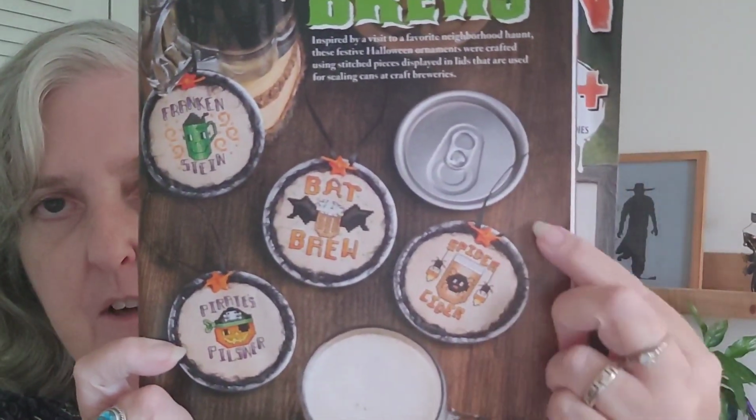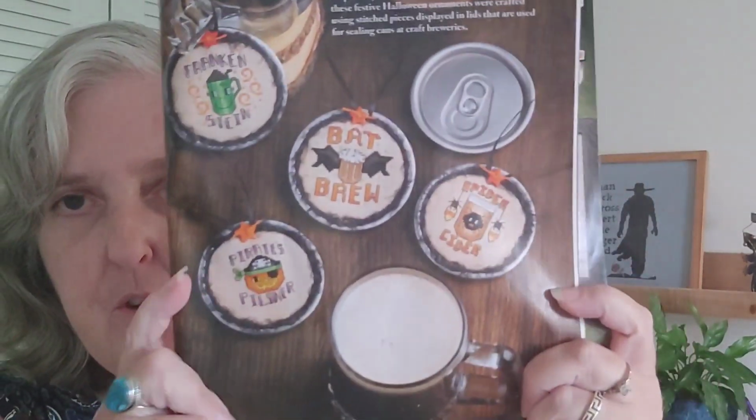Then we have Spooky Brews, and they use lids that are used by brewers for 32-ounce cans. And let's see, this is by Franny Ritter of Franny Ritter Designs. Each are 36 by 38. And these are the designs. And you can see the lids they're using.